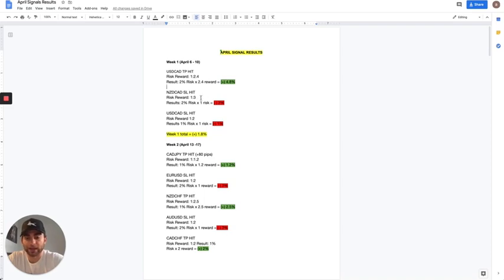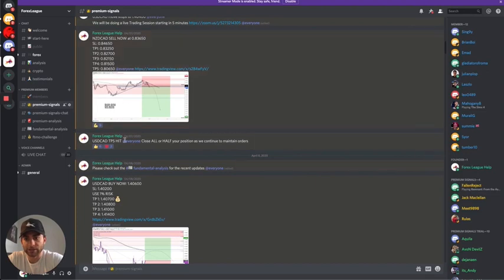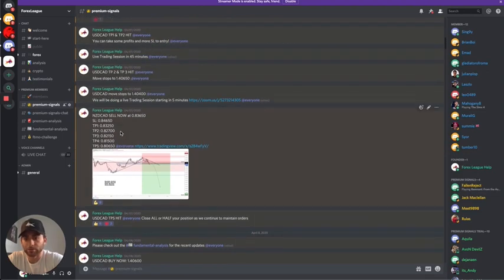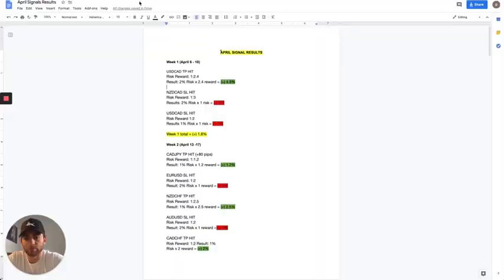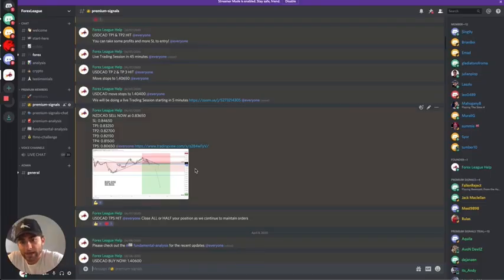Next trade, NZ CAD, stop loss hit right here. NZ CAD gave out this trade, stop loss hit. We recommended on this one 1%. So on this one we recommended 2%. So this first week, 2% on that one, and then USD CAD again, stop loss hit. We recommended 1%.